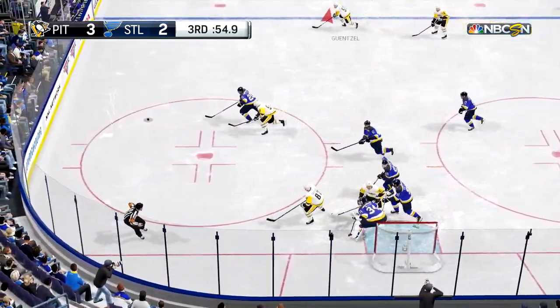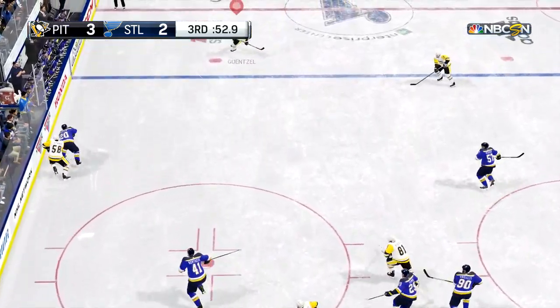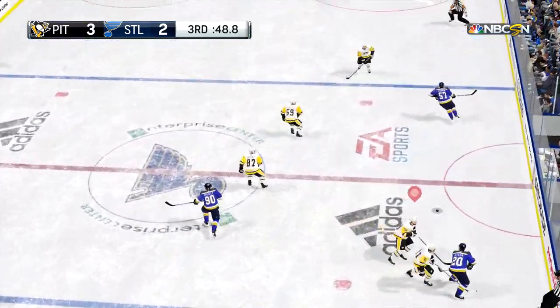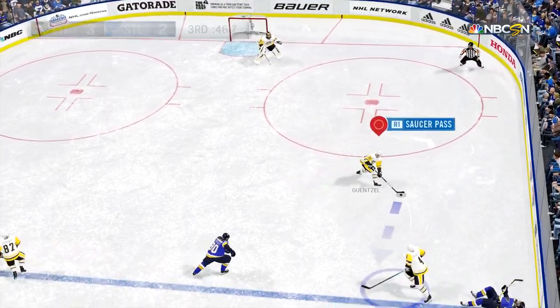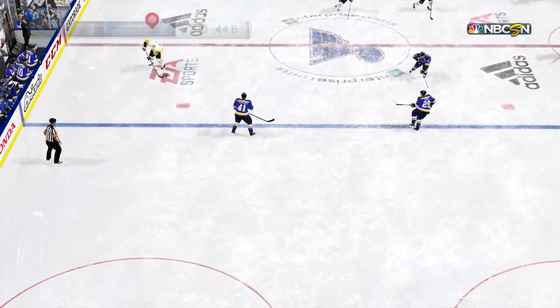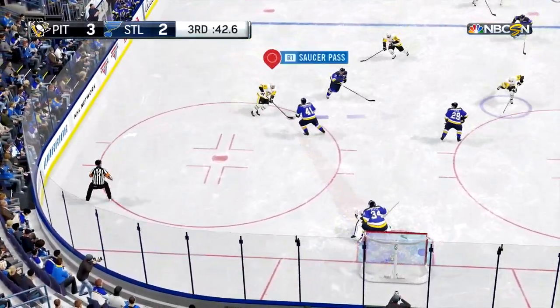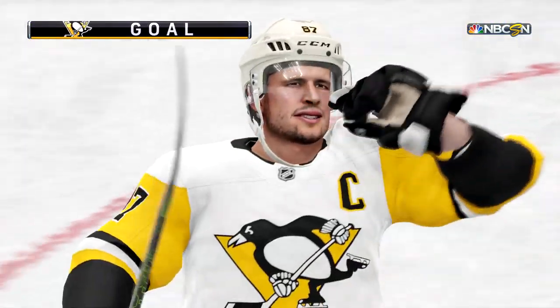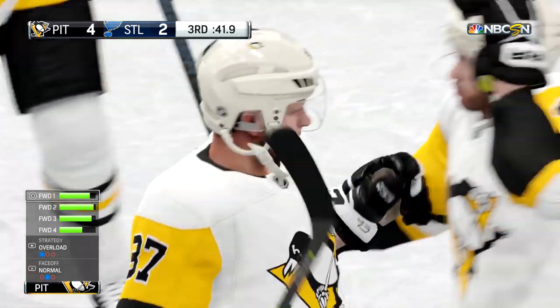Let's see what happens. Perfect tip by the stick. Good job with the stick. Pitching this one to Perron. Propelled to Letang. Fires. He scores! What an important goal in the game. They've got a two-goal lead.